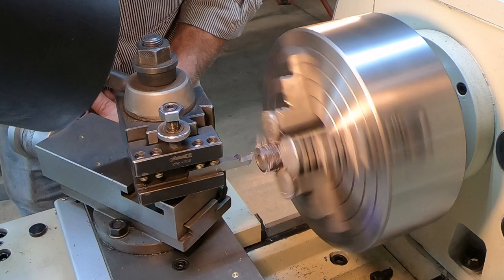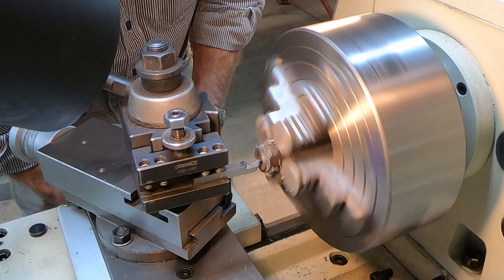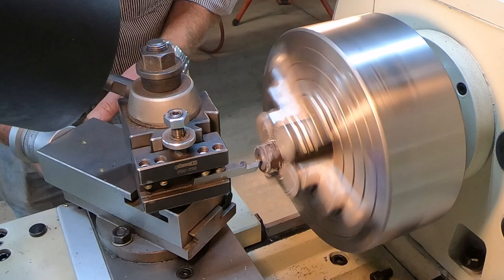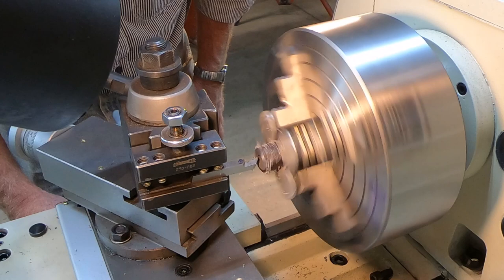Cleaned up, so we'll take another 5 thousandths, and that should get us really close. So on this one, we're going to go ahead and engage the auto feed, so we'll get a really good smooth cut. We're going to run it really slow on this auto feed. Starting to cut.